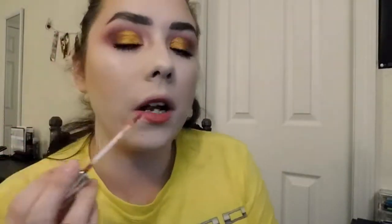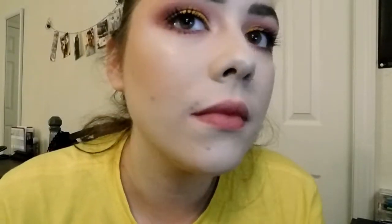So the next shade is Soda Pop. This is definitely going to be a shade that's like my lips, but better in a way. Maybe slightly darker than my lips. It looks really pretty. I really like that shade. Now I'm just going to take this one off.